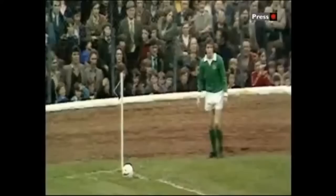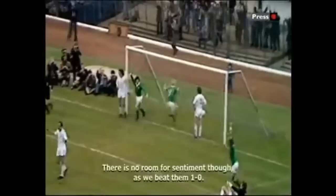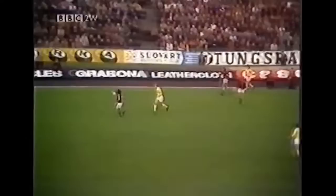Tommy Jackson to take this corner. That's a good one. Alan Hunter. And Hunter's there. And Brian Hamilton. A fine goal from that corner. People walked out of Windsor Park that night, lifted.